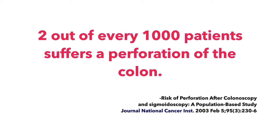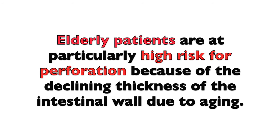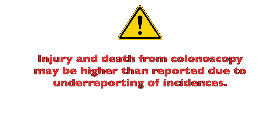Studies have shown that an estimated 2 out of every 1,000 patients that has a colonoscopy suffers a perforation of the colon. Elderly patients are at particularly high risk for perforation because of the declining thickness of the intestinal wall due to aging. Injury and death from colonoscopy may be higher than reported due to underreporting of incidences.